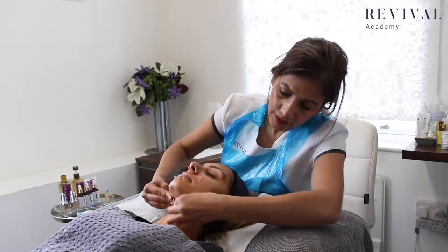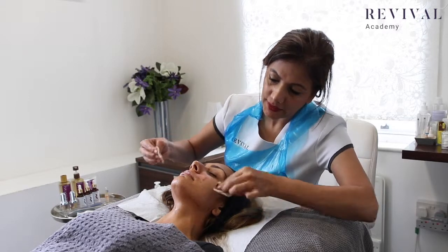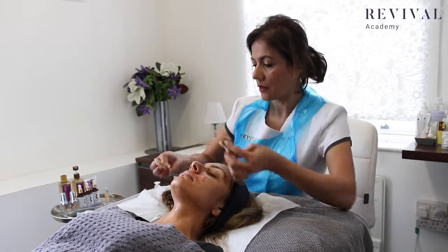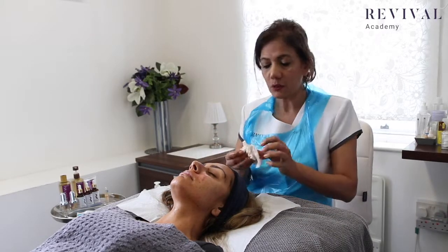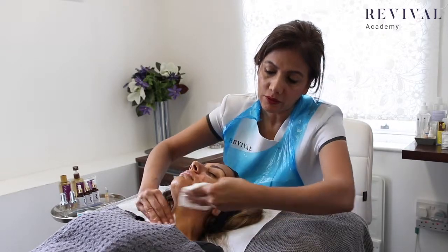So once the residue of the tamarind scrub is taken off, then go back with your gauzes. And the water should be warm, whereas the next bowl of water I'm going to use is going to be cold.